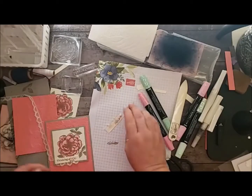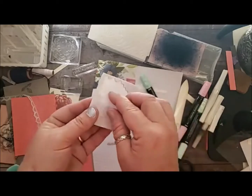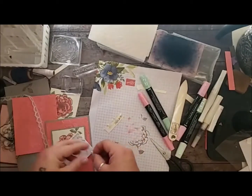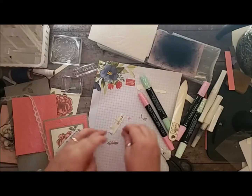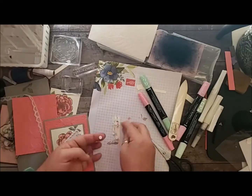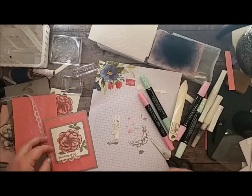So pretty. Okay, and then I'm just going to use some dimensionals. I'm going to use the mini ones, or if you don't have mini ones, you can cut your big ones in half and put them on my flag. Just like that. That's good.